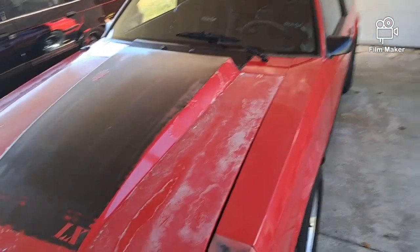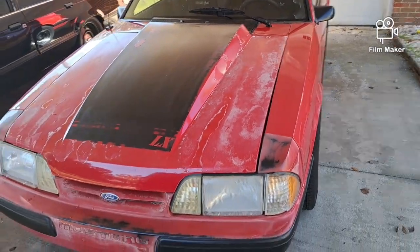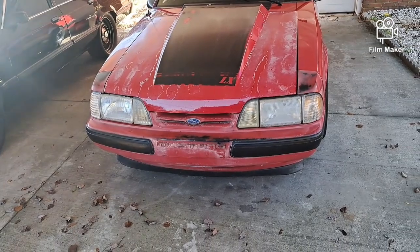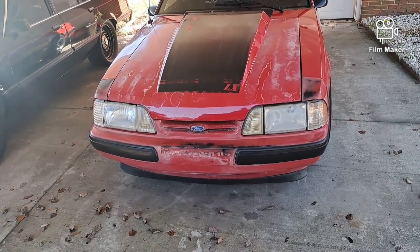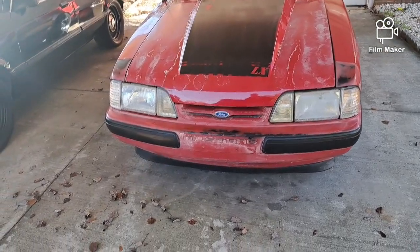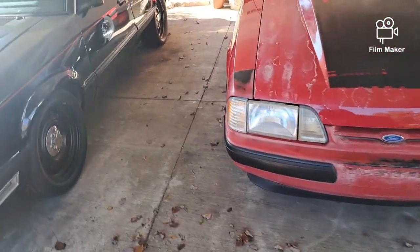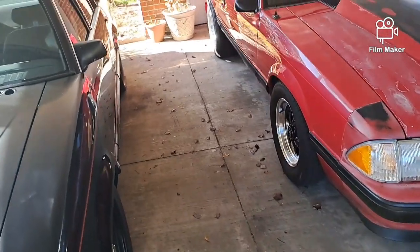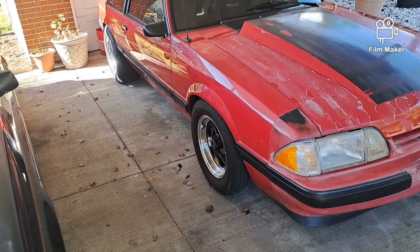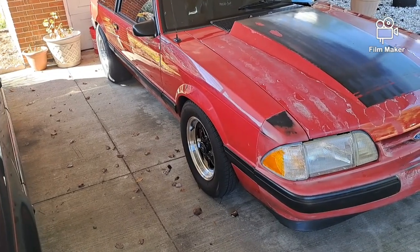So I'll put the 347 in here and I have full exhaust on it, and then I'll go up there and see how it runs against Keith's car with his 347. His is a full weight car. Mine doesn't have a roll bar, but it's 2,900 some pounds, the way it is.